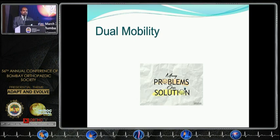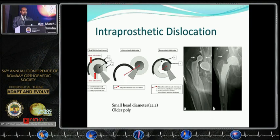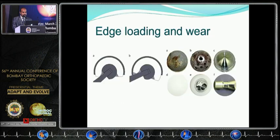No, that's not so. There are a lot of complications which are still there. The most important one is the intraprosthetic dislocation, in which there is a dissociation between the inner metal or ceramic head and the outer poly. This can happen at various stages. One is during the reduction. If you have a difficult reduction, there can be dissociation during the surgery. Or later on, especially with earlier generation implants and smaller head size, that is 22.2 mm, and earlier poly in which the capture mechanism used to give way and therefore you had intraprosthetic dislocation.